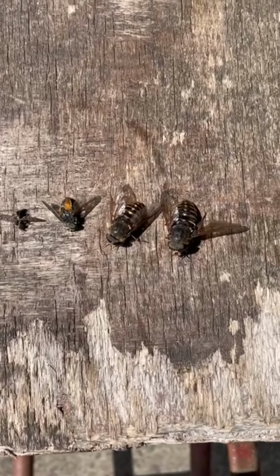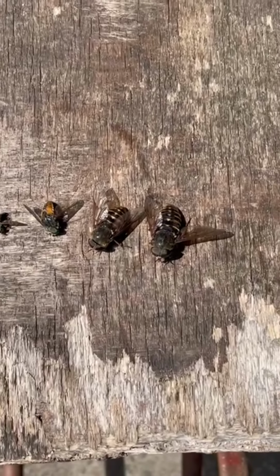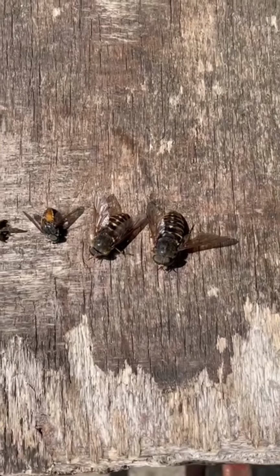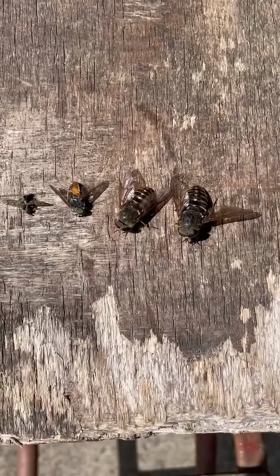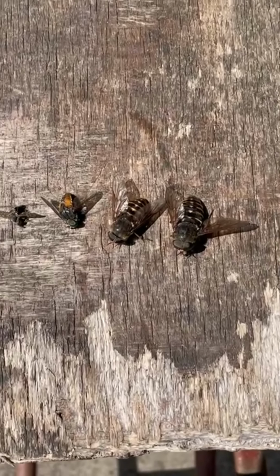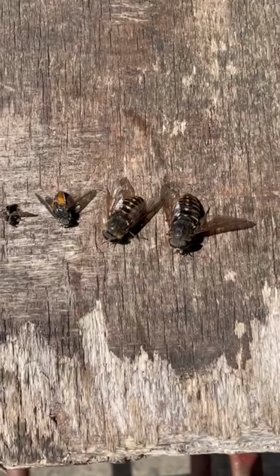And to the right of that is the bright fly, which you've seen in a previous video. And then beside that, two female dark giants, as previously described. And that way you can tell the size differential between a Clegg and a dark giant.